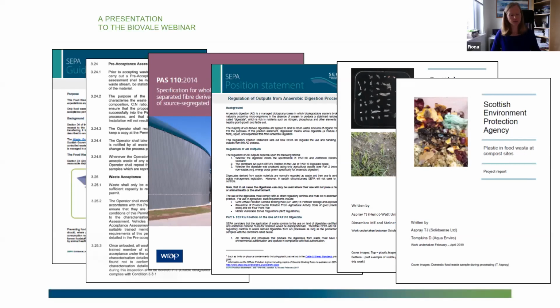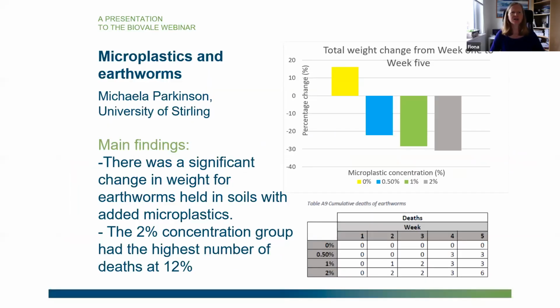And the next picture is a piece of work, next slide. That's a piece of work that was done by a student at the University of Stirling. This was really to shed more light on the effect of microplastics in the terrestrial ecosystems, because we were struggling to find some information. One of my colleagues was involved in this project, and this looked at the impact of different levels of microplastics in soils, and it tested it on earthworms.